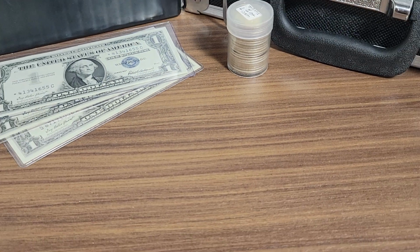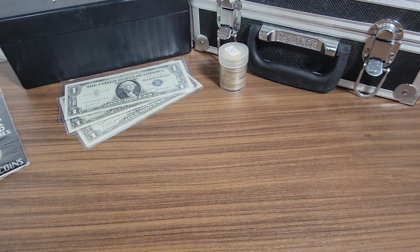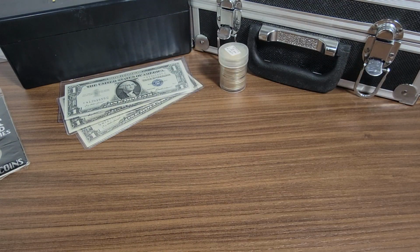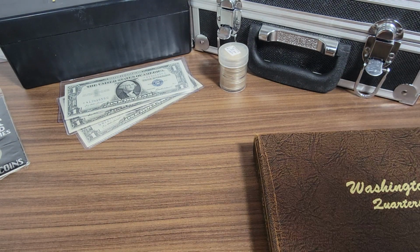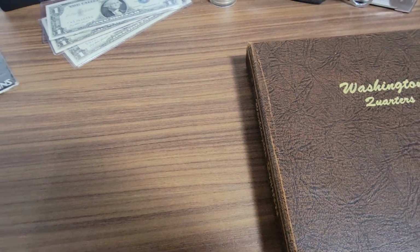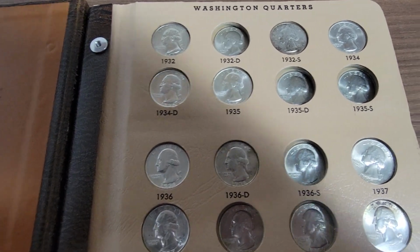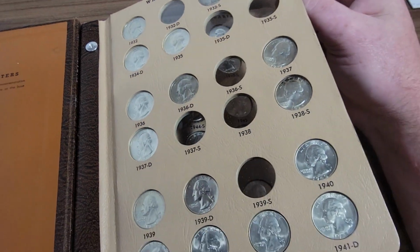All right, now I'm going to attempt to show you my Washington quarter album that this coin will be broken out and go in. Now this album is pretty good size. I am going to attempt to take you off my stand, and we're going to look at this thing. Sorry about the shadow. I don't know if you remember last time.